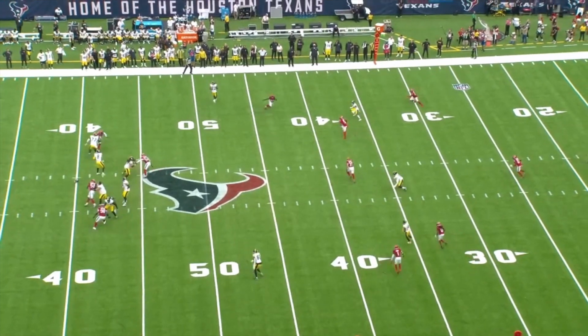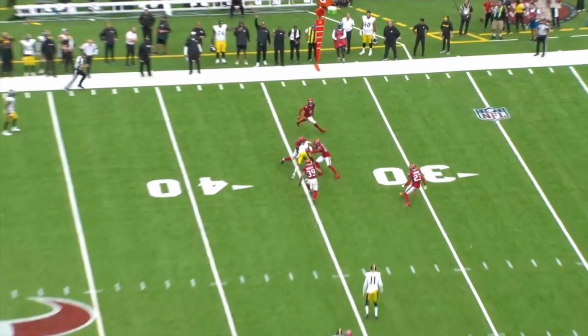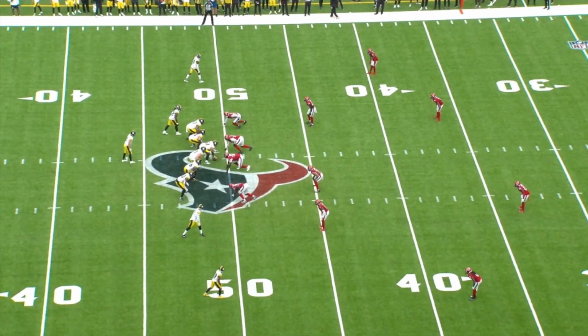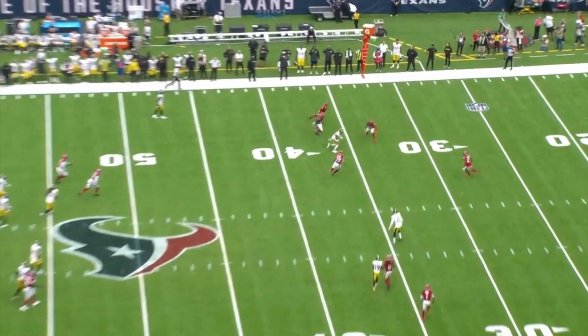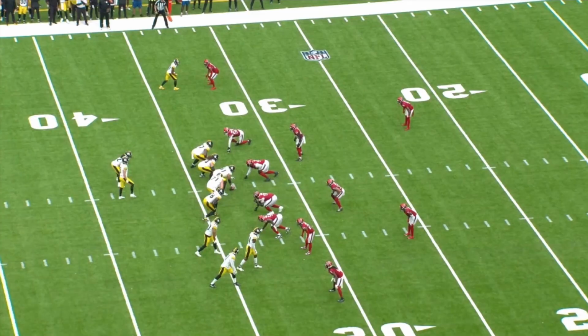This is a really accurate throw, good ball location. Ball's right on his helmet, and then Pickens is able to turn upfield for a couple yards after the catch and nearly gets the first down. But it's a nice play call. You get a good chunk kind of back on this one. Put yourself in 4th and manageable. It's a good play.